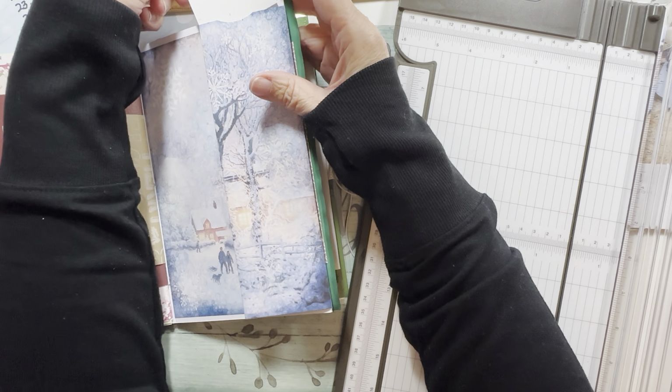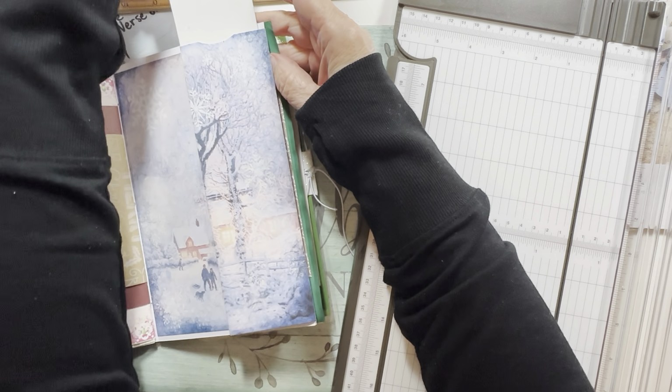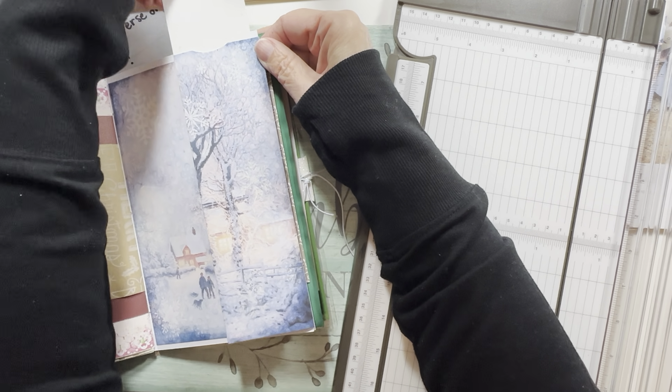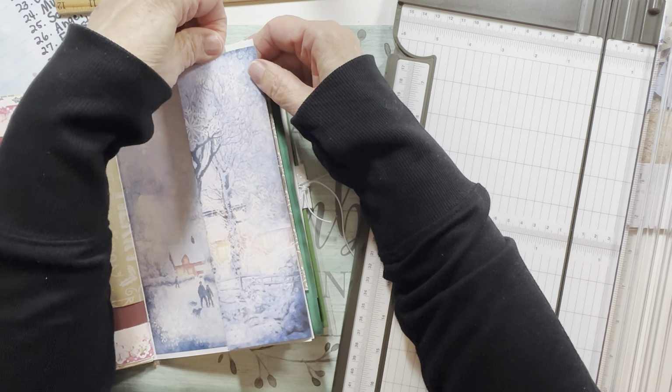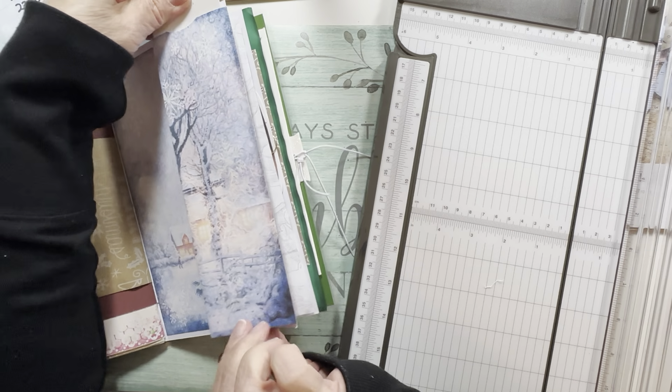Let's try that. Yeah. It does. It's a little, yeah, see, it does fit in there. It's a little tight in there, huh?